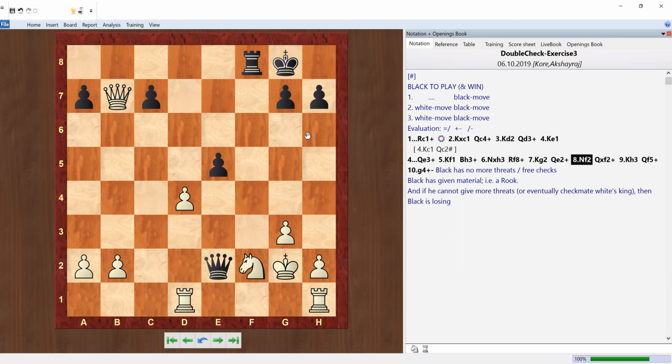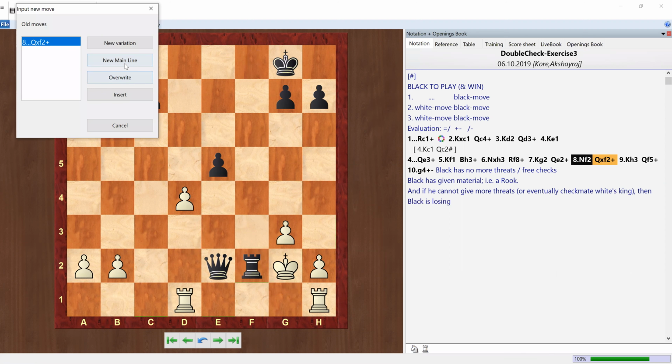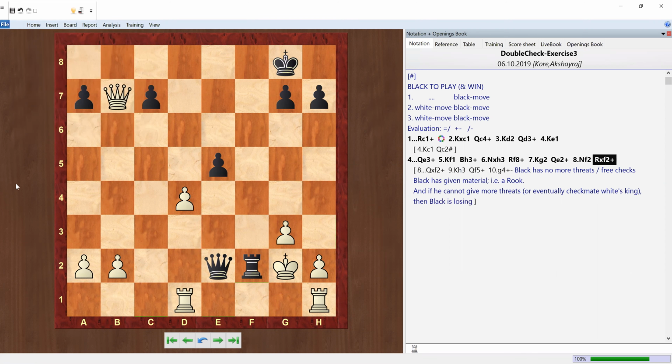However, there is another interesting variation which can happen here, and I was hoping that I would get to see this variation in your homework. Rook takes f2 check, right? So this is also possible. And if king h3, then I have queen h5 checkmate.